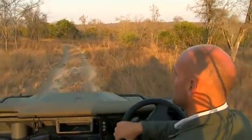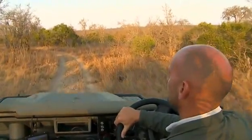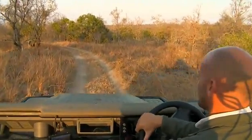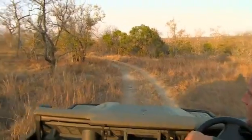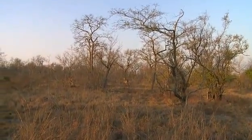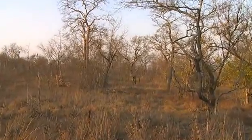So far, VM and myself have tracked a big male leopard this morning. He unfortunately crossed south. But it's nice to know that a large male leopard was on Juma last night, and if it is Tingana, keeping himself nice and busy.